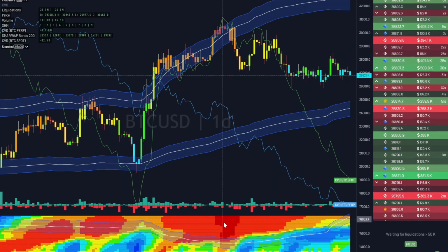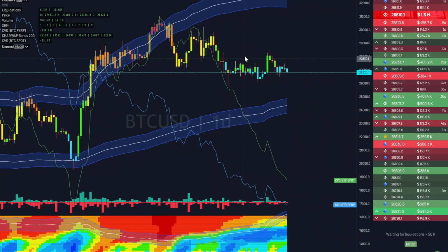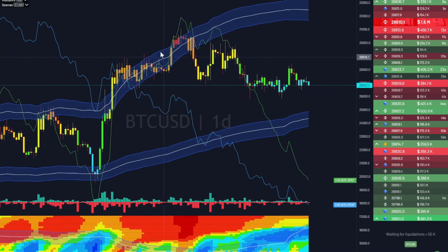So if you see this kind of red patch here on the stochastic heat map and dark red candles, this is just a massive red flag, quite literally a red flag. Because there's your pole and there's your flag, so red flag. And basically that's a pretty strong sort of top call.